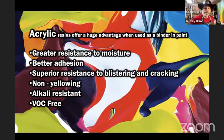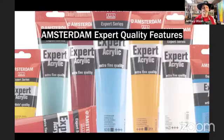They're also VOC-free, volatile organic compounds, so there are no toxic odors that are coming off of acrylics or acrylic mediums, so this is great news. And we have a very special proprietary method, 100% acrylic resin that's virtually odorless as well. So no toxic odors coming up off of acrylic paints.